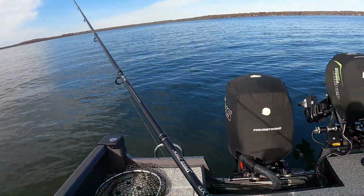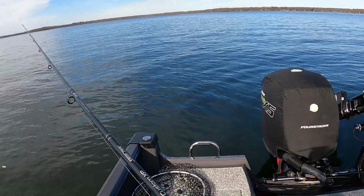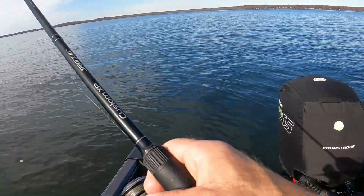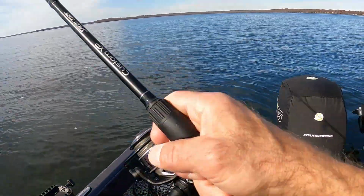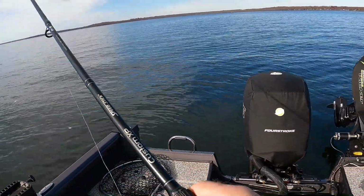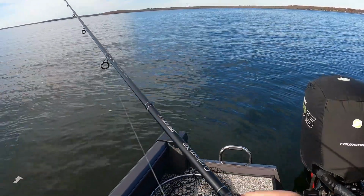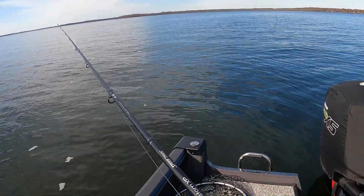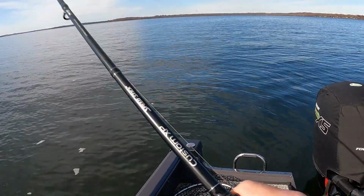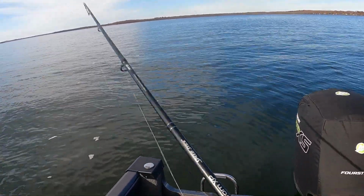So get out here, get your blade bait, and hopefully you'll catch some fish. Fantastic time of the year to be out fishing. Had a blast this weekend, caught a ton of fish. Yesterday was kind of a mixed bag. Today was walleye. Caught a lot of nice perch too, but the star of the show was definitely the walleye.